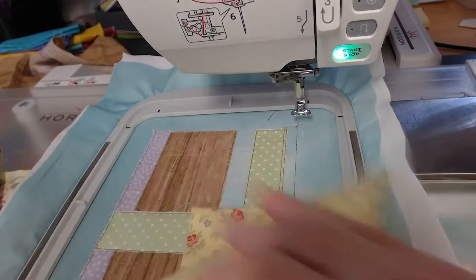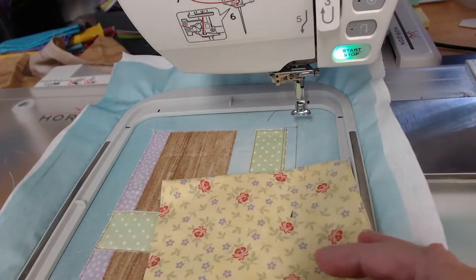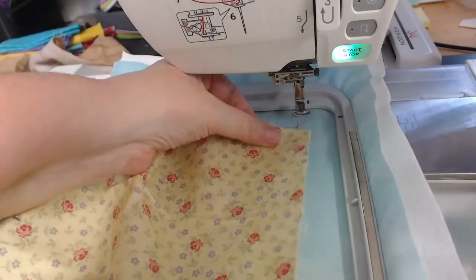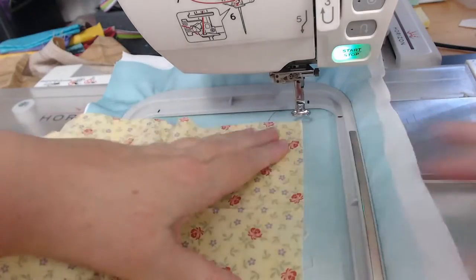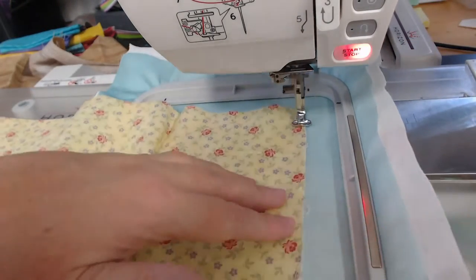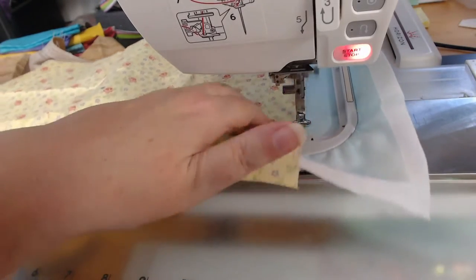Okay, now this is the fabric that I'm loving. I just love that little bit of rosiness in it, and I'm going to use the deep pink colour as my signage and as the chair colour.